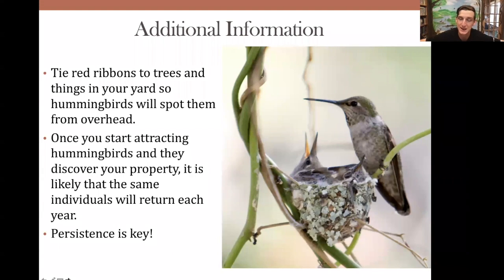So if you are successful in having the ruby-throated hummingbird in your own backyard, it's very, very likely that you will see them again in the future. And finally, persistence really is key for having hummingbirds. Oftentimes, even myself included, have set up feeders in my own backyard and wasn't successful. I still am not successful to this day. However, I do try every year. I know here at the refuge, they are successful in having them come back each and every year. And I do see the ruby-throated hummingbird at the same feeders fairly often.